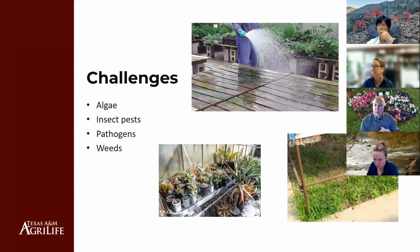Some of the challenges that you want to get under control by having this sanitation practice in place: greenhouses are notoriously wet, so algae can always be an issue, especially in propagation areas. Depending on the type of floors you have, this algae could be a major issue. You can see on this bench here, wooden benches are culprits, a great breeding ground for growing algae. That's why we like to recommend either wire benches or non-porous type benches, so we can get that under control much better.